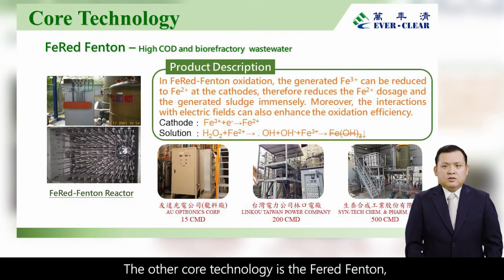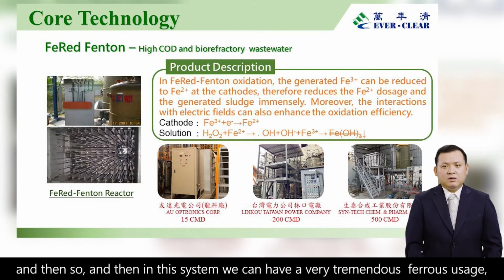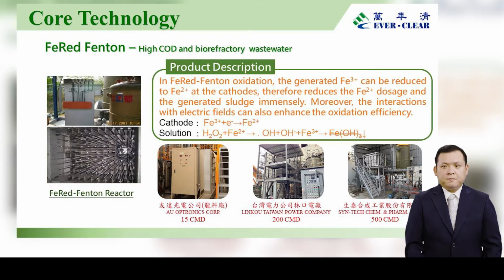The other core technology is Fluid Fenton. In this system, we use the electrolysis tank. We can have the electrolysis reaction, which transforms ferric back to ferrous. And then in this system, we can have a very tremendous ferrous usage. For example, in some projects, we can reduce the sludge by up to 90%.